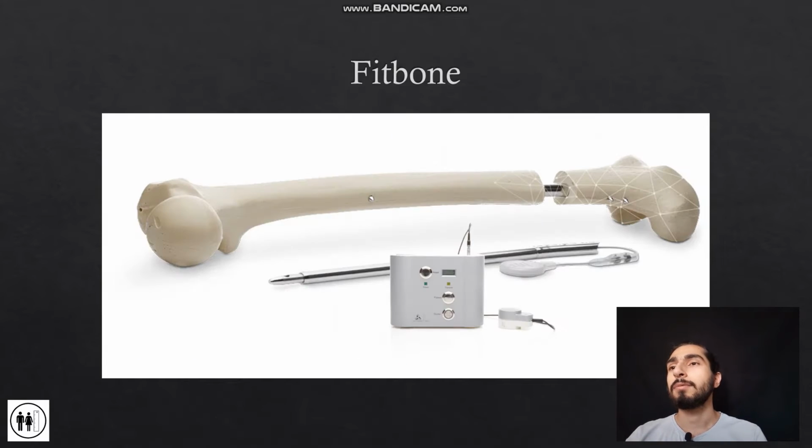And Fitbone, as we said, it was not the first nail, but it was the first electromagnetically controlled nail, which could be activated more precisely, and you could monitor the amount lengthened on the electronic controller. It has a display, as you can see, but it still did not see very much approval, but it was a good beginning.